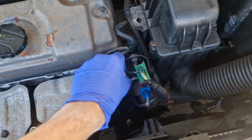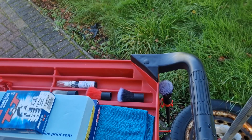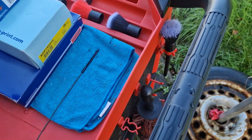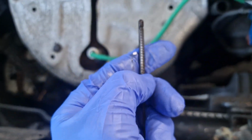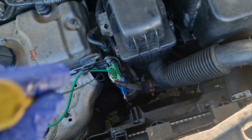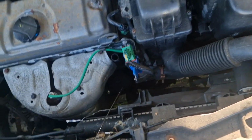So we've got the dipstick here. See, the oil is like black. I've got all the stuff here, spark plugs and everything. I don't know if this car's ever been serviced in its life, judging by the look of that oil. And it doesn't help that the dipstick itself is actually black, so I can't really tell what level the oil is at.